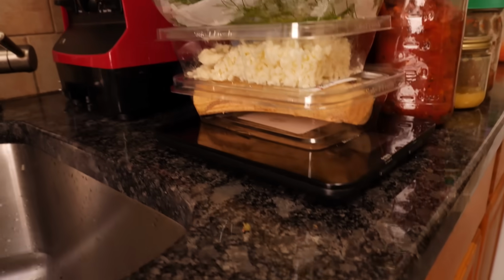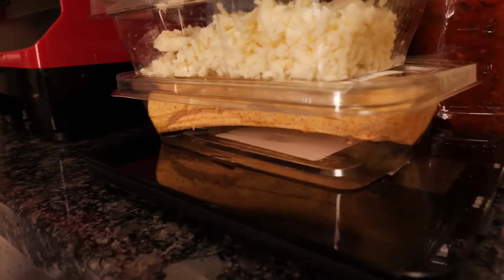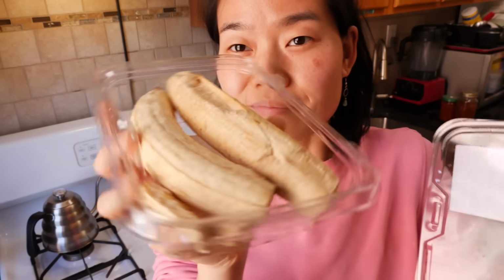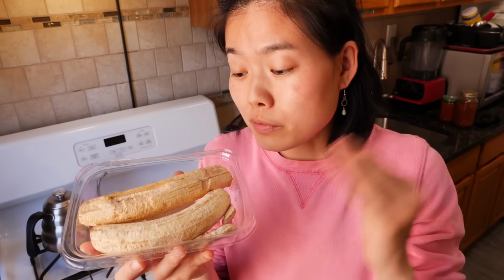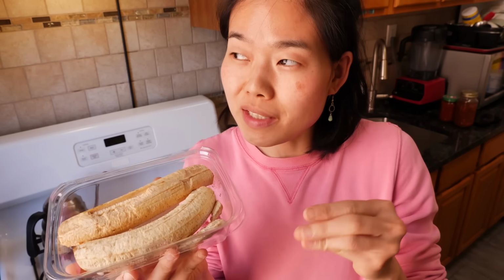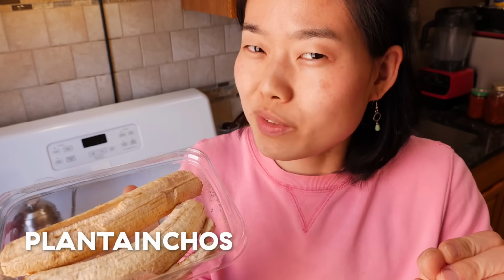Now, I was hoping that it wouldn't come to this, but we still have a lot of ingredients left, so I think we're gonna squeeze out one final meal. It's gonna involve plantains. One of my favorite things to do with green plantains is to roast them and toast them into crispy chips in the oven. So I'm thinking plantain nachos. Plantain-chos.